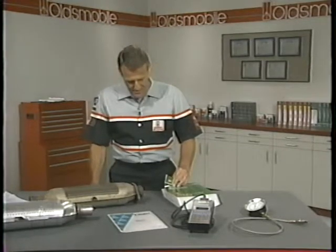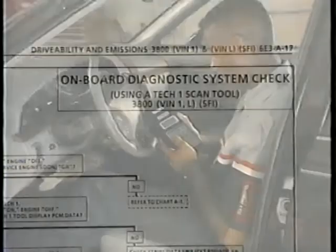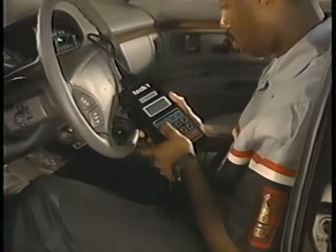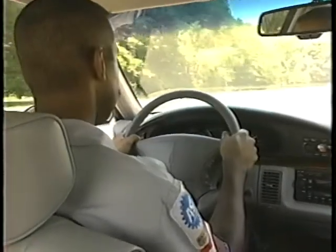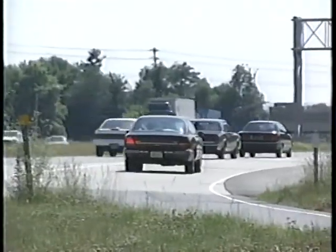Loss of power. As with any drivability diagnosis, you start with an onboard diagnostic system check. You'll find the procedure for the OBD system check in Section 6E3A of the service manual. Be sure you're using the correct service manual for the vehicle you're working on and the right 6E3 section for the particular engine. As part of the OBD system check, you check for diagnostic trouble codes, or DTCs. Let's say, in this case, the OBD system is working and there are no codes. Next, take the vehicle on the road to see if you can recreate the problem the customer reported. Let's say you confirm that the engine is losing power, especially under load.